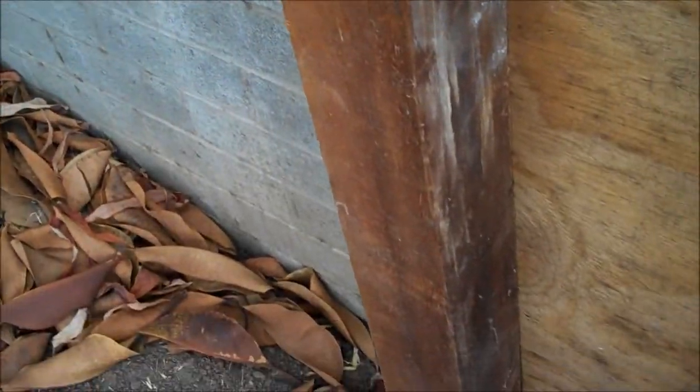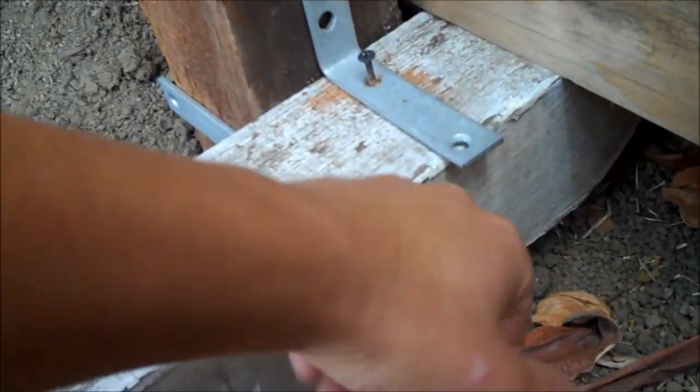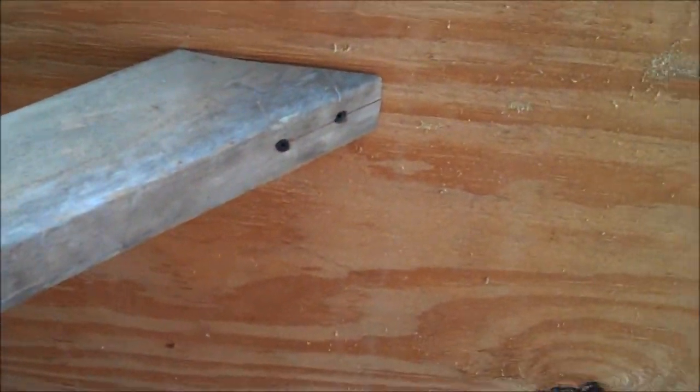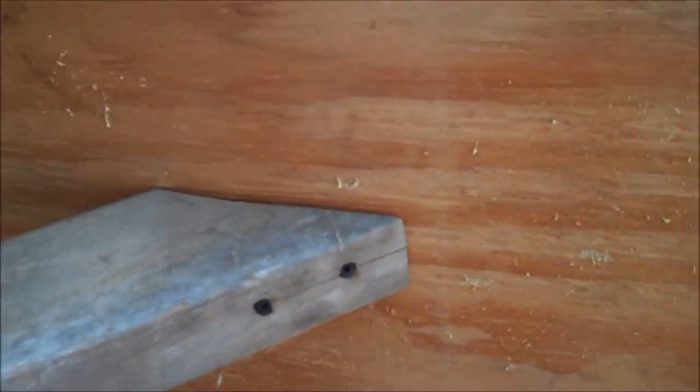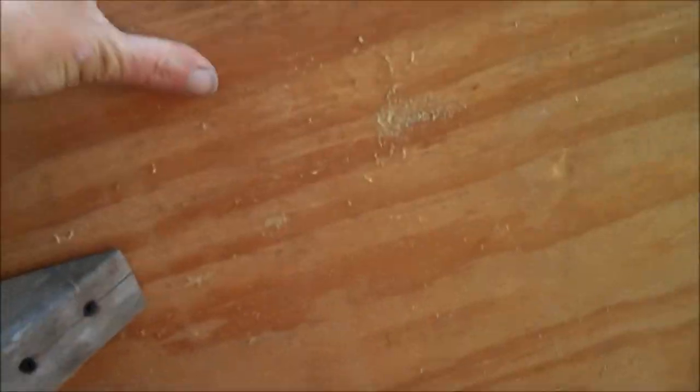So this 4x4 post is resting on a 4x4 post, and it's bolted in. You see the bolt right there. Should have gotten a washer, but couldn't find one, so I didn't want to buy it. Here is just some supports for the center, 45-degree angle cuts, drywall screw fasteners, 2 inches long. They go right through. Same on both sides. So this supports this, keeps it from going back and forth.